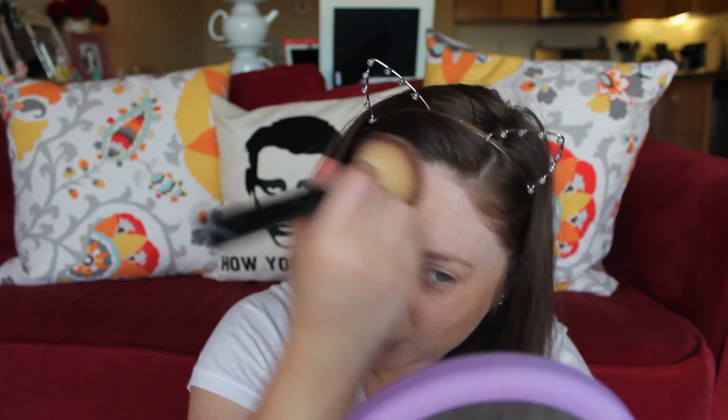But I'm also using the Morphe S19 brush, which I love, but I feel compelled to tell you, since I've raved about it for so long, that it did break. It's holding together pretty well when I snap it back on, but every once in a while it comes apart. But I'm still using it because I still love it. I'm just gonna warm up the cheeks and bring it up on the temples and around the forehead and where you bronze, you know? You know how it goes.